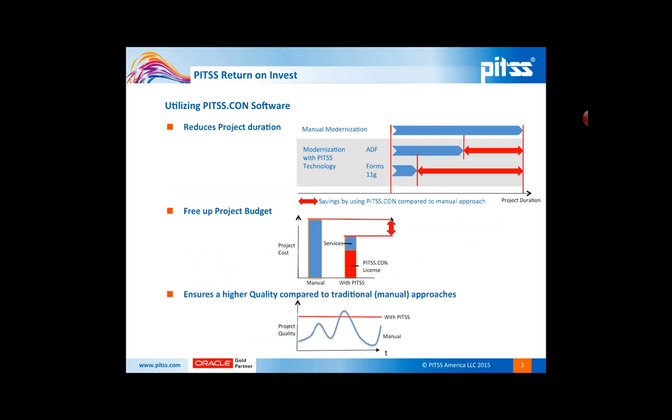So to get started, the reason why we are around, what sets us apart from all the other vendors out there with regard to Oracle Forms and Reports modernization space is that we provide a tool. The tool is called PITS.con, con for conversion. And the key basic principle of the tool is that it will help you significantly to reduce your overall project duration, whatever you are planning to do with your Oracle Forms application. We therefore free up certain project budget because we're getting things much like an upgrade much quicker done compared to anyone else. But more important is the last bullet point on the slide.